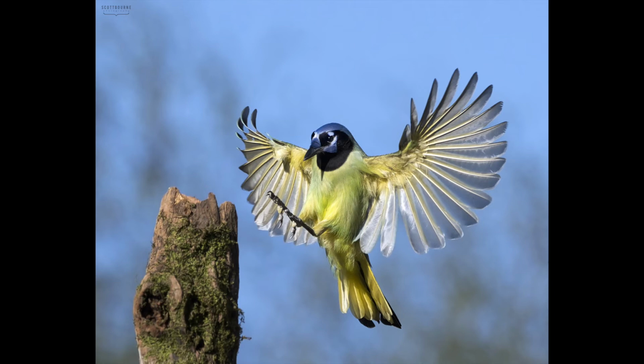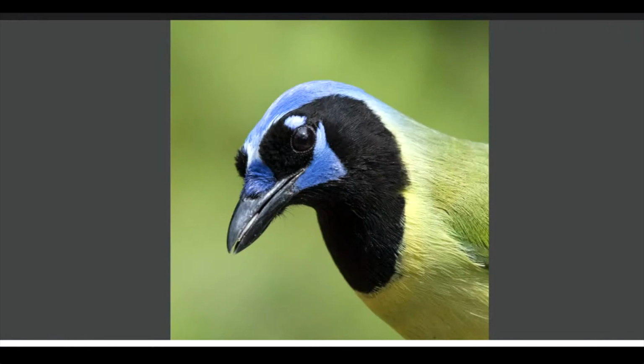Notice on this one and the ones that we're going to show you, the color of the head. It's blue. Stunning and unmistakable green and yellow plumage with a bold black and blue head pattern. Birds from Texas to Honduras have a blue crown and a dark eye and relatively uniform lime green body, and occur in small flocks in woodlands with brushy understory. Birds in South America, sometimes called Inca jays, occur in the Andean cloud forest from Venezuela to Bolivia.